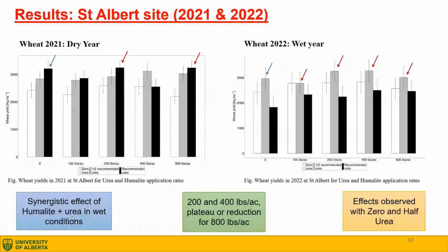So in 2021, again, which was the dry year, here is a map. I'm going to show you some graphs, and this same graph throughout the rest of the results. On the y-axis is our wheat yield, and on the x-axis are the different rates of humulite. The white bar is where we have 0 urea, gray is half the recommended rate, and black bars are where we had the recommended rate of urea. So all the combinations, you can see it, and I've put an arrow here for you to see.